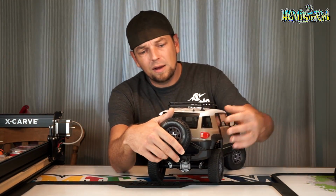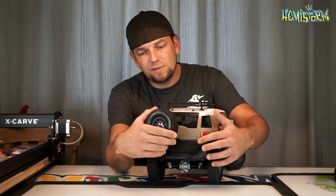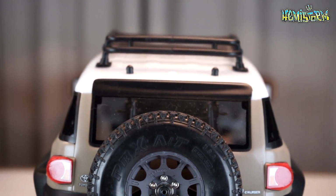If you're not familiar with how this works, I'll show that once again. There's a body clip in here. You just lift this out, up and over, and then you can remove the entire body and have access to the chassis.